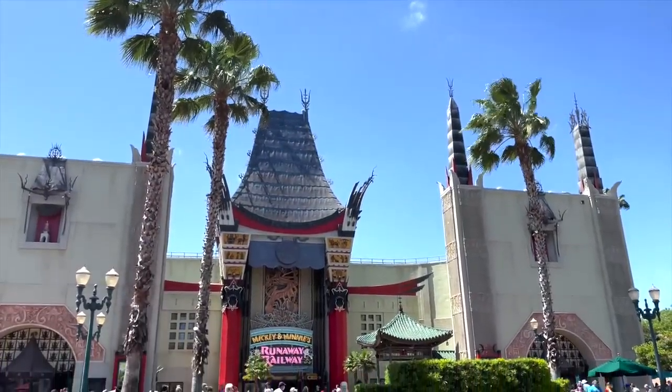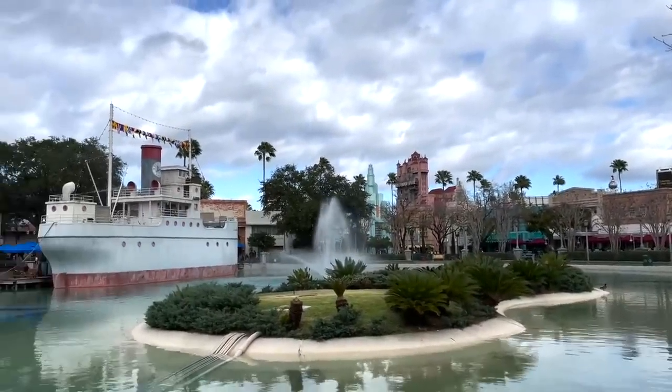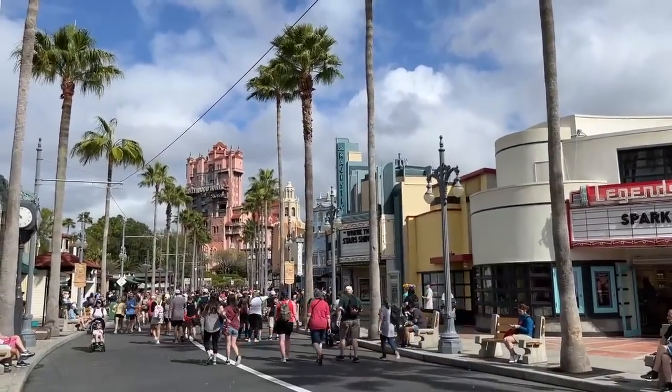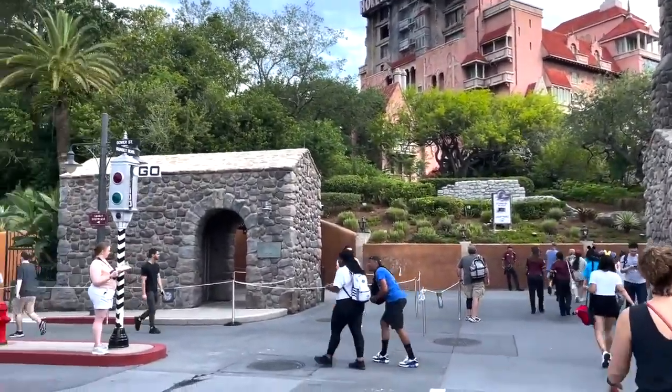If you turn left before you reach the theater, you'll enter into Echo Lake, an easygoing older section of the park with multiple shows and more spacious walkways. If you turn right instead, after walking down the Hollywood Boulevard strip, you'll stroll right into another boulevard stretch, Sunset Boulevard, which is where you're going to find the park's main beacon, the Hollywood Tower Hotel.